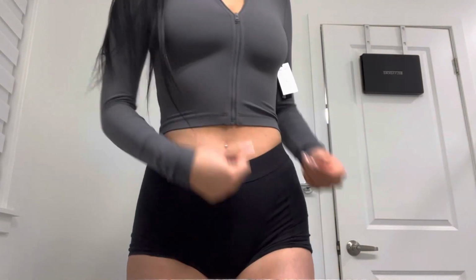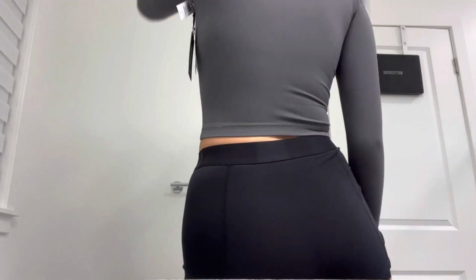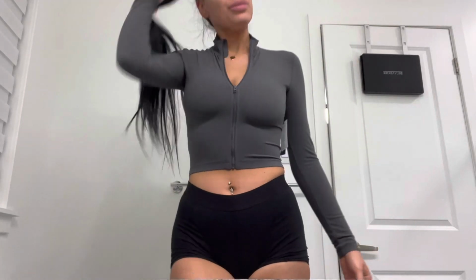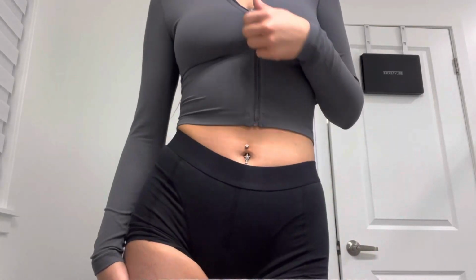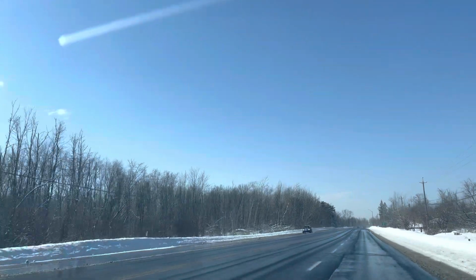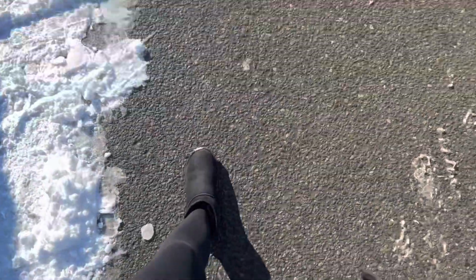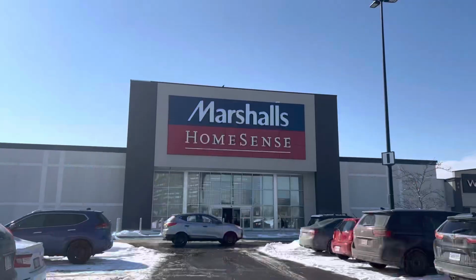I love it. I wear these all the time, and they're sold out online. Every color is literally sold out in my size. So when I saw it in the store, I was like, I have to get it. And yeah, that's how it looks. And then the next day we went to HomeSense, and it was so beautiful that day. It was so warm, but I didn't really end up buying anything.